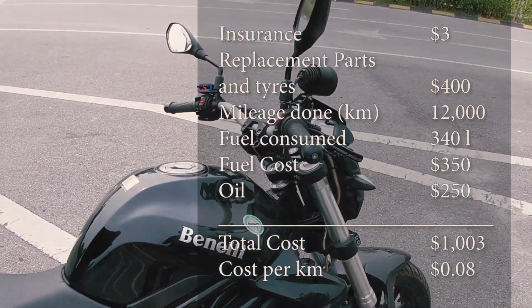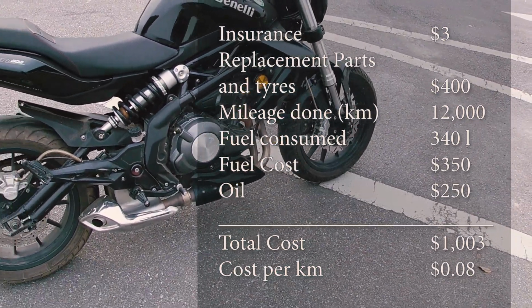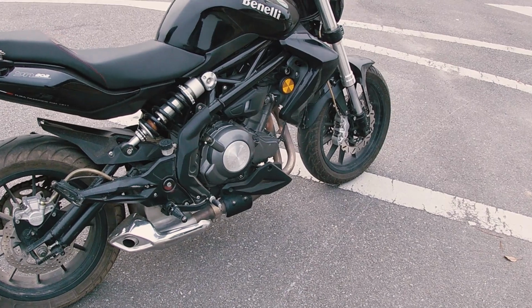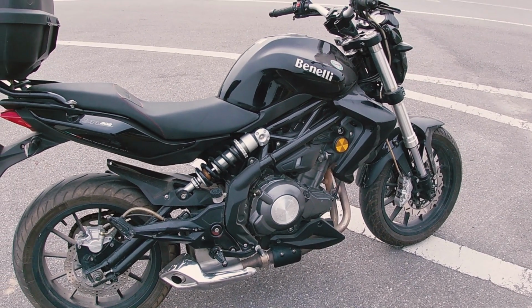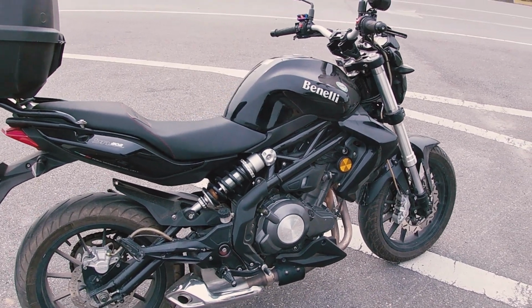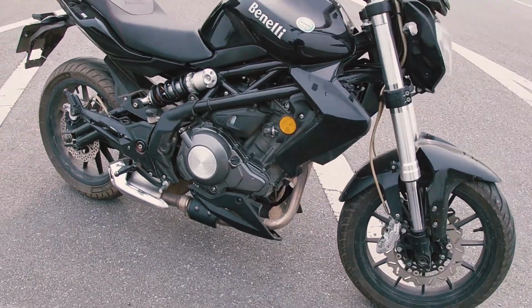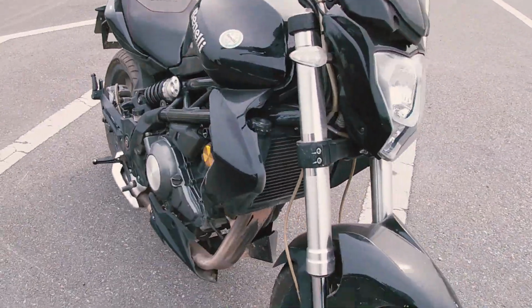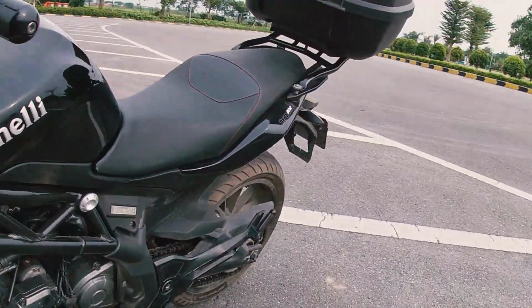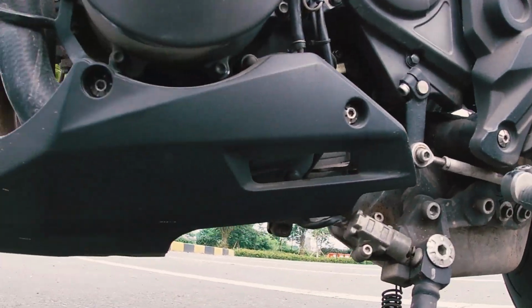Not too expensive, but enough for me, right? In Vietnam, we don't earn that much, so riding this bike in Vietnam is considered a bit of a luxury. But overall, I'm pretty happy. So the comfort, the seat was extremely comfortable. I could go on and on for hours and hours. I wouldn't be tired or anything.